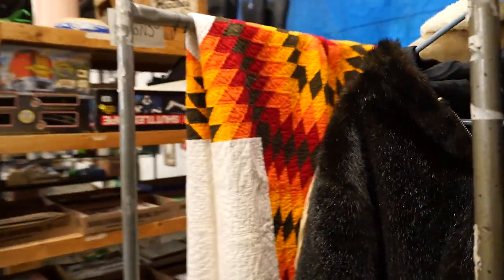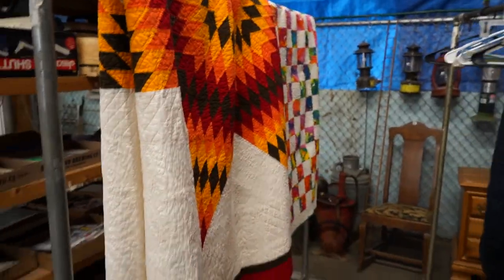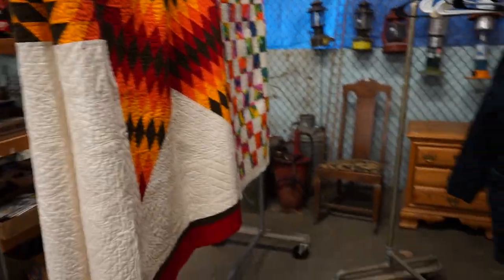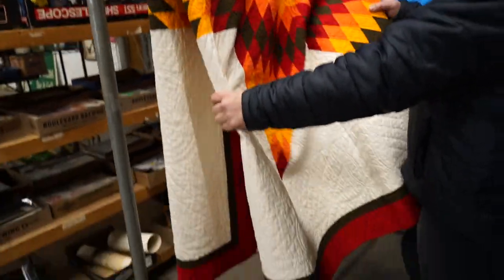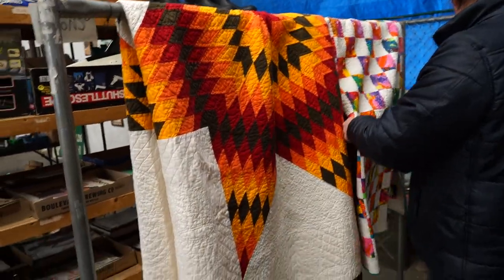Oh, Banana Republic. Which shows you, because they made this to look like some sort of vintage kind of parka or workwear. These are nice. That's a very nice quilt. Very, very nice quilts there.